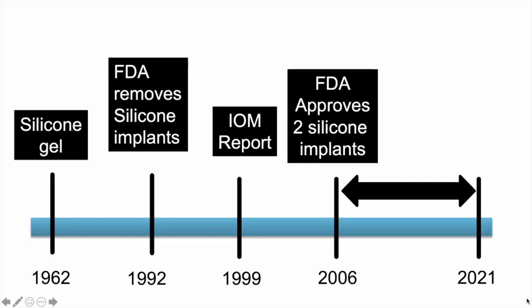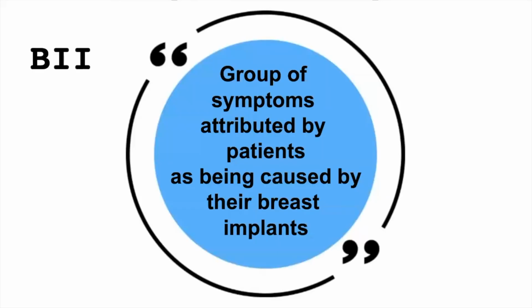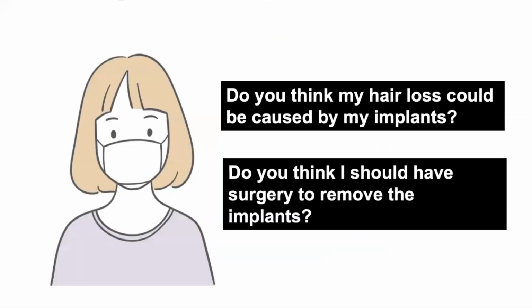The studies that have come out since then have suggested that there doesn't seem to be a clear increased risk of cardiovascular disease, neurological disease, heart disease, and other issues. Some studies have suggested yes, most studies have suggested no. It still is an ongoing area of study. So now we come back to breast implant illness. What are we going to advise patients that ask us these challenging questions?